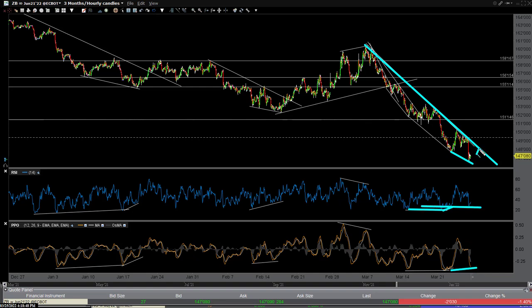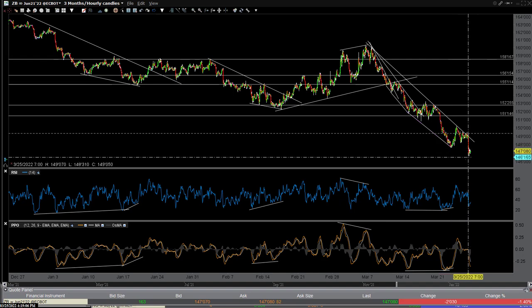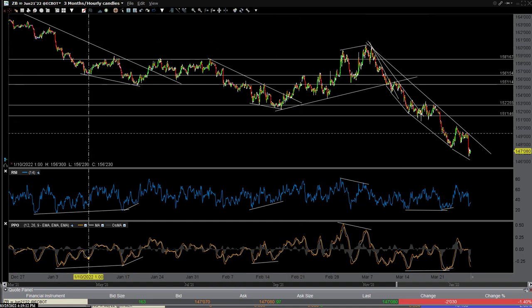So we could pop before we get to those levels. There's a big resistance level. If you get a near-term pop anytime soon, that's 151, 146 on ZB, the 10-year. And then I'm going to give you one more level there just in case we happen to get through that. And that would be about 152, 255 right there. So there's a potential setup. But again, mark this trend line. This is what you want to see. This break, and then ZN. ZB is the 30-year bond. ZN's the 10-year bond futures.